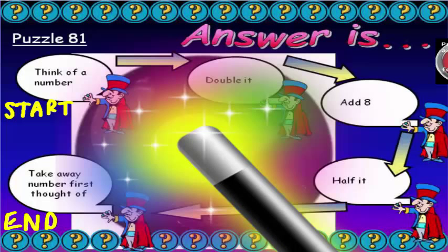Instruction number 1. We want you to think of a number and write that down. Instruction number 2. We now want you to double that number to get a new answer and write that down. Instruction number 3. With this new answer, we want you to add 8 onto it to get a new answer. Instruction number 4. We want you to half that new answer and write down what you get.